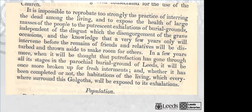As we've seen, this was largely the result of the huge increase in population since the onset of the Industrial Revolution, an increase from around 30,000 in 1775 to around 150,000 just 65 years later. As Baker says in the extract on the screen, it is impossible to reprobate too strongly the practice of interring the dead among the living, and to expose the health of large masses of the people to the putrescent exhalations of burial grounds, and the knowledge that a very few years only will intervene before the remains of friends and relatives will be disturbed and thrown aside to make room for others.